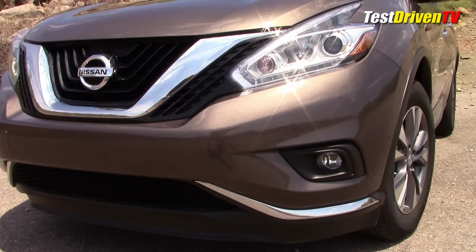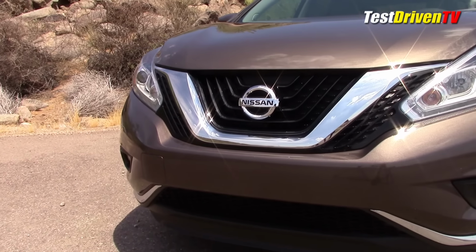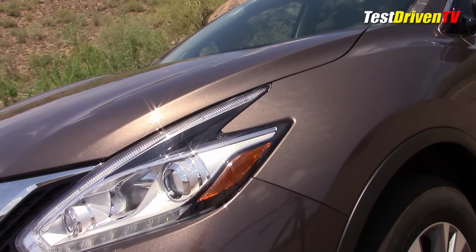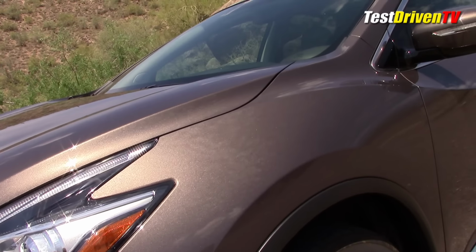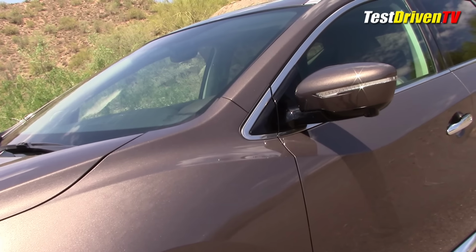Its V-motion grille up front is just as brash, framed by equally eye-catching projector beam headlamps with LED daytime running lights built into the mix. While some might call the entire thing outlandish, I think it works pretty well, the best of the three generations.